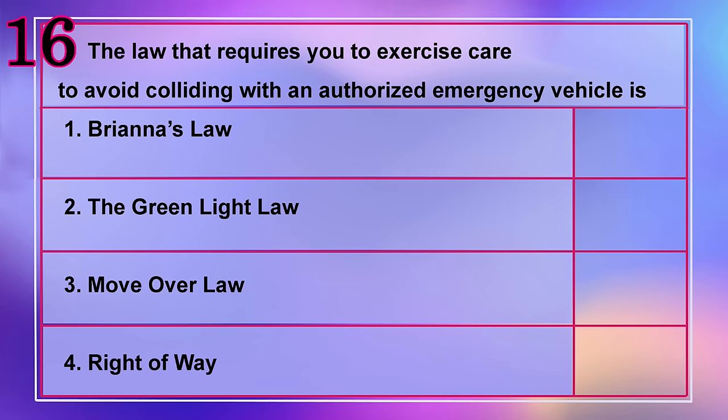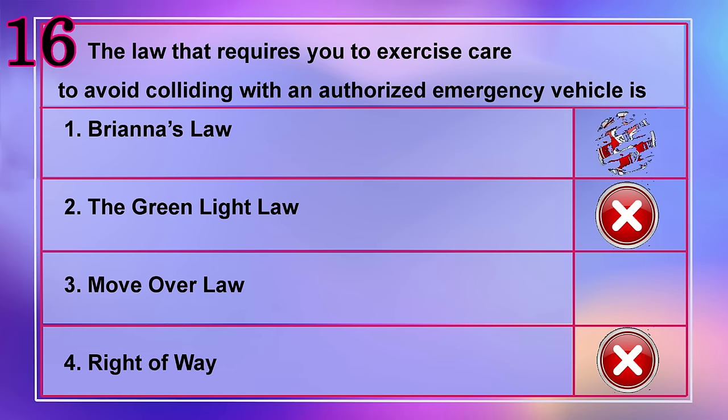Question number 16. The law that requires you to exercise care to avoid colliding with an authorized emergency vehicle is 1. Brianna's law, 2. The green light law, 3. Move over law, 4. Right of way. Correct answer is 3. Move over law.